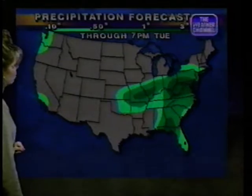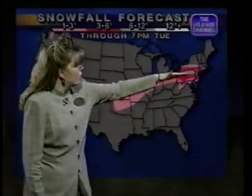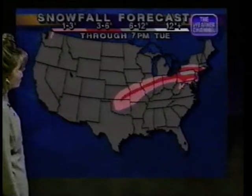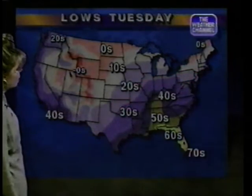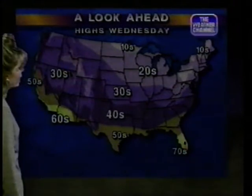How much rain are we going to see? Well, heaviest amounts to the south. Heaviest amounts of snow, obviously, right about here. 3 to 6 inches, not out of the realm of possibility, and probably about a foot of snow in places like New York City and Pennsylvania. Okay, temperatures are going to be quite cold for the Rockies and the Intermountain West, and temperatures are going to be dropping like a rock back behind this frontal boundary. As it moves out of the way, expect colder air to move into place.